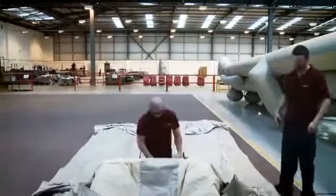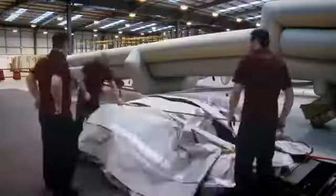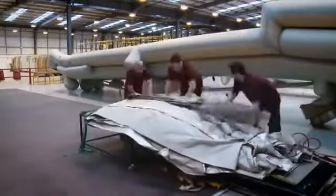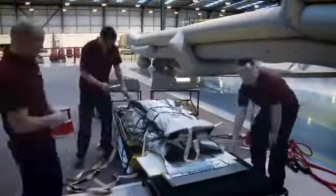Testing the escape chute is the easy part. Now, like a parachute, the 30 square metres of material must be folded precisely back into its container, measuring just half a square metre. And that typically takes how long? 6 hours of hard labour. Wow. It's as much an art as science.